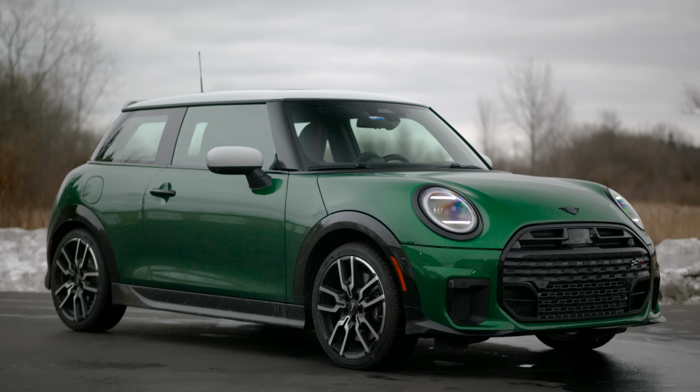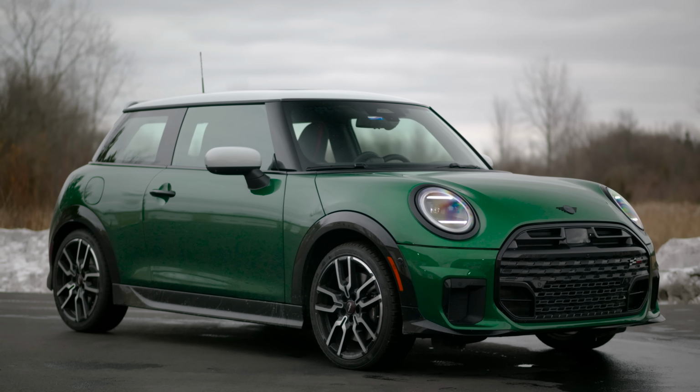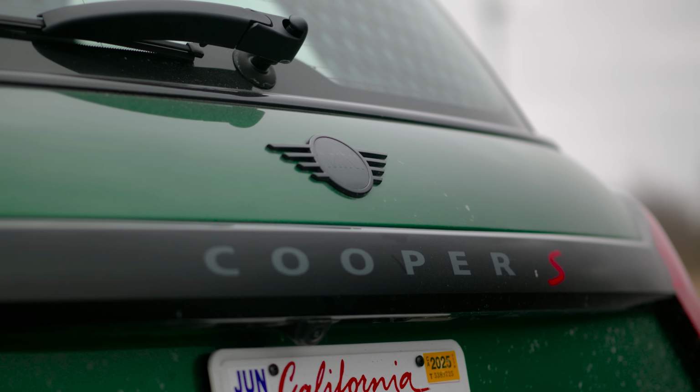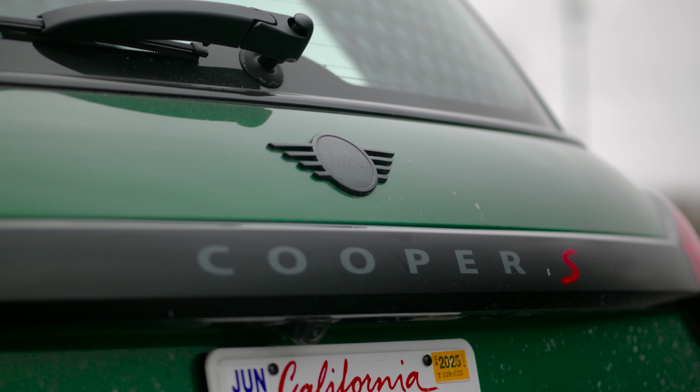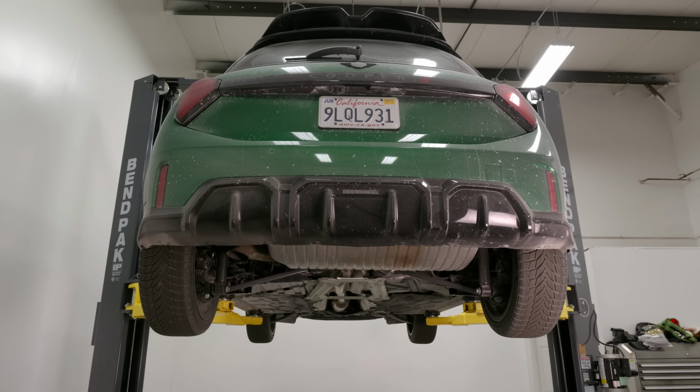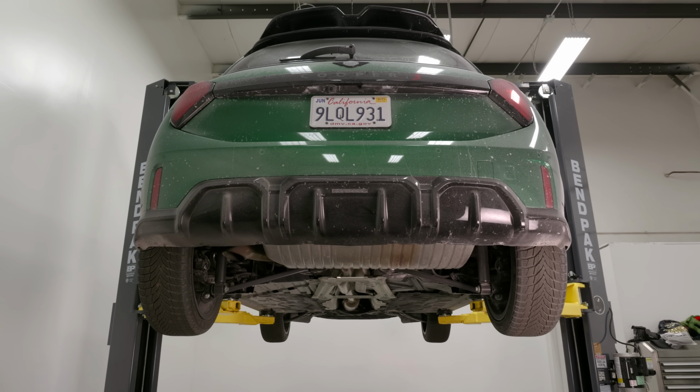In the shop with the 2025 Mini Cooper S. This is the F65 through F67 generation Mini Cooper hatch. They also make an electrified variant, which is technically on a different architecture. This is still built on UKL1, which is a Mini BMW joint front-wheel drive architecture.